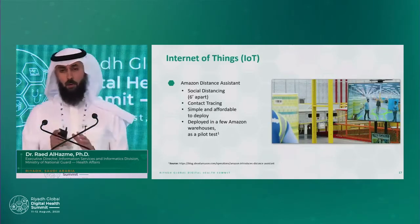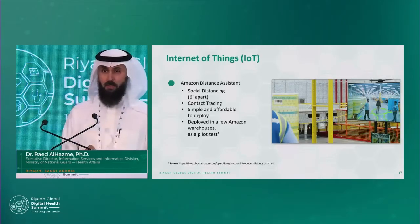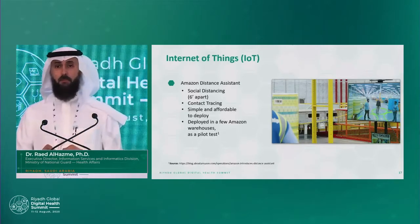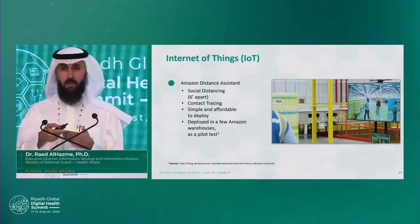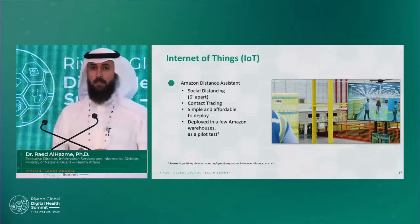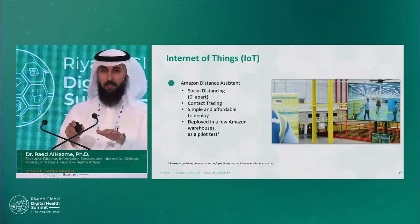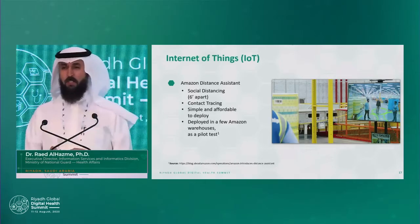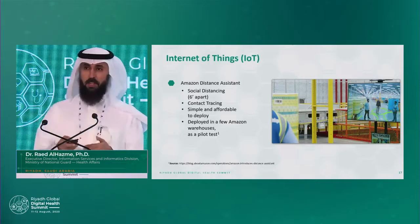There are solutions that don't require wearable devices. One of them was developed by Amazon. They have implemented this in a couple of their warehouses, and it just uses a camera with a depth sensor, and it monitors the workspace based on the field of view. And we could see on the right side, 3 of their employees, they're not closer than 6 feet.